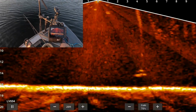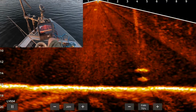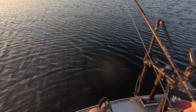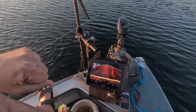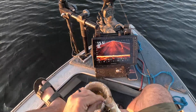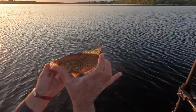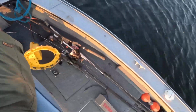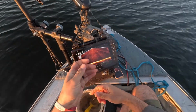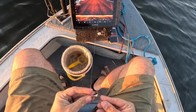Are you on? There we go. What is this one gonna be? Another crappie? What in the world? This is just too much freaking fun. Cool. That's probably another 10-incher, so put that one back, or we'll put that one in. Get back to it. Yeah, if I just had some bigger freaking minnows, I think that would help too.